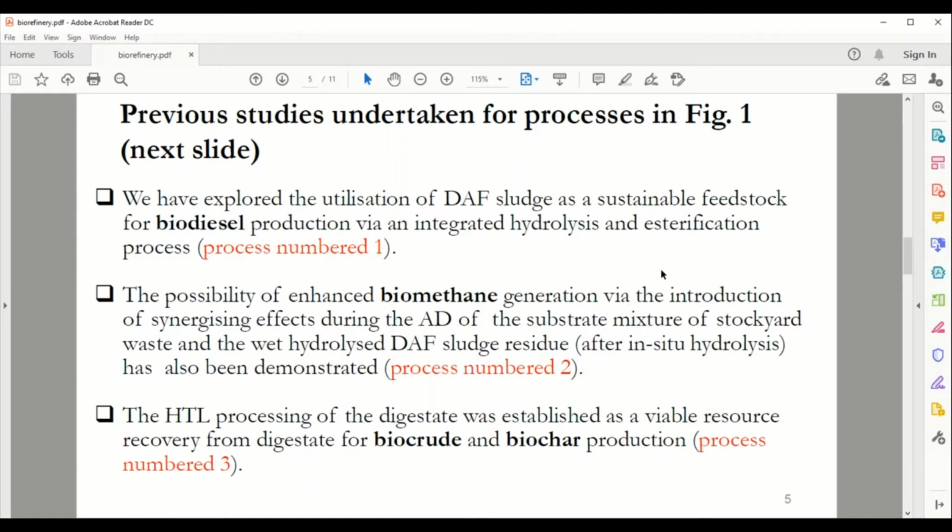Now, the residue of this biodiesel production process is actually rich in carbohydrates and proteins, and of course still has a significant amount of moisture content, suggesting that we can actually use that feed stream by the integration of another waste stream, in this case stockyard waste, which is where the animals are kept. So it's a mixture of their feces, their organic wastes, their wash-offs, and their feed spills. Utilizing that as a co-substrate, we are able to enhance the production of biomethane by the introduction of certain synergizing effects that have been demonstrated experimentally during our studies.